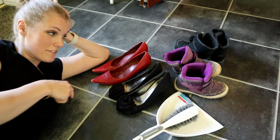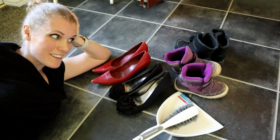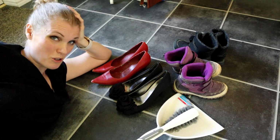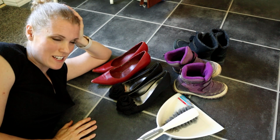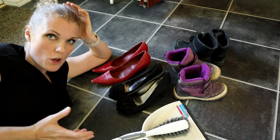Now these are the shoes I have left. These I'll just put in my wardrobe because I use them when I put on certain outfits anyways. And then these should probably be put in the basement because they're winter boots and we don't need them right now or for the next long time. And this I'll put in the cupboard so the kids can easily get it and get all the rocks that always come in with their shoes.